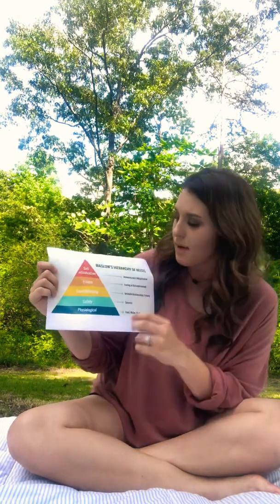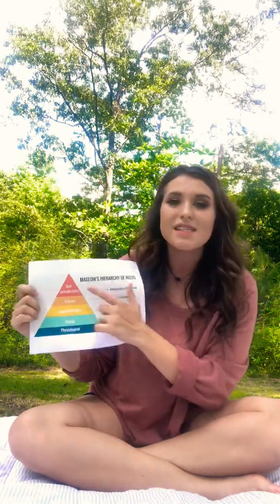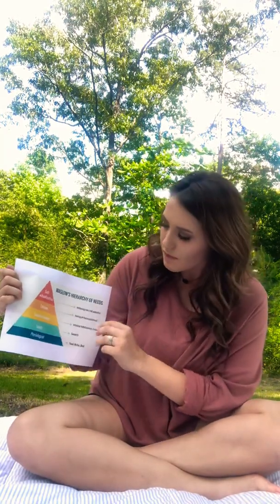The pieces are made up of physiological, safety, love and belonging, esteem, and self-actualization. To break it down, the students on the bottom, that physiological would mean that they had food, water, and rest. The next one would be safety and security. We hope that our students are always safe when they're not with us, but we don't know unless we ask them. So, that is the second thing that they need.